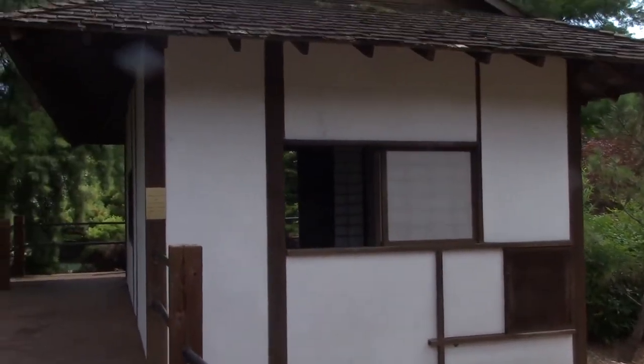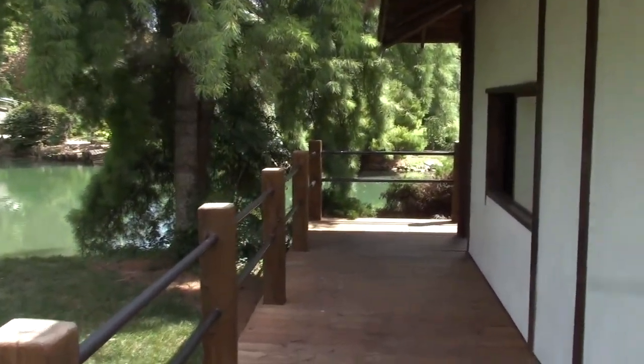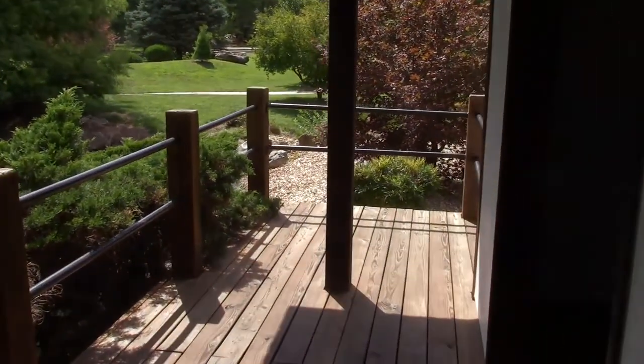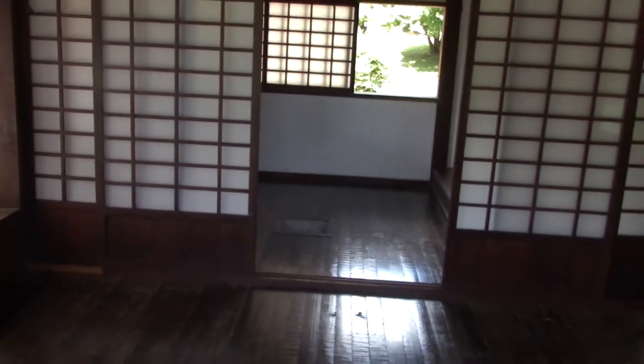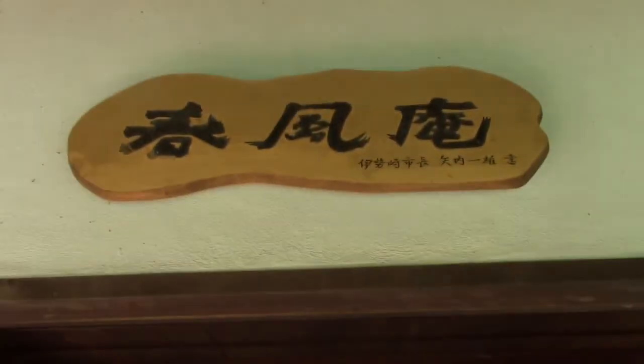Okay, so we're at the little tea house. Oh, how cute. Do they have functions hosted out of here? I bet they do. It's kind of small. It is, but a little tea party maybe. But you can see where this would have been the living room and then that would be the bedroom back there. Very cool.